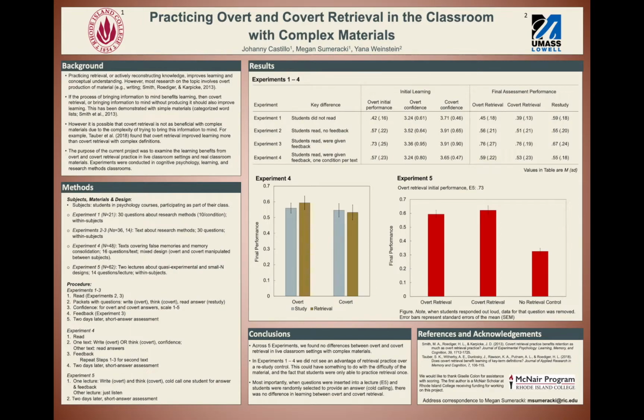But then some other research by Tauber and colleagues published in 2018 found that overt retrieval was better than covert retrieval when using complex definitions, complex materials. The idea being it might be harder for complex information to be brought to mind in a full way. So the purpose of the current project was just to look to see if the learning benefits from overt and covert retrieval practice in live classroom settings with real classroom materials, what that looked like.